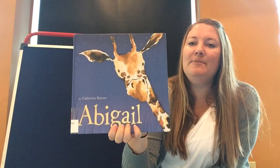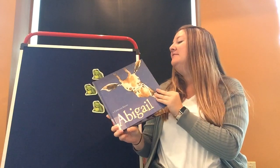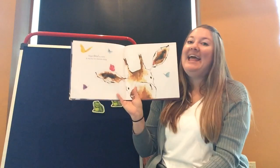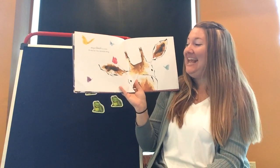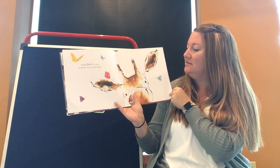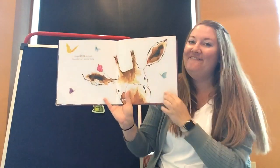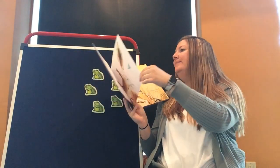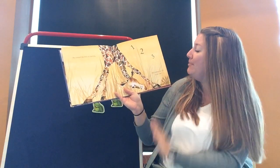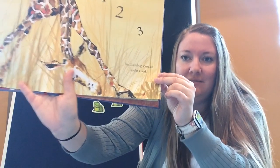All right, we are ready for our first story. Abigail. What kind of an animal is Abigail? I think she's a very tall giraffe. Let's see what this giraffe and all of her spots is doing. Abigail loved to count. It was her very favorite thing. Looks like she's counting some butterflies. Ready? Let's count them with her. 1, 2, 3, 4, 5 beautiful butterflies. Great counting. She counted the dots on a ladybug. 1, 2, 3, boop! The ladybug scurried under a leaf. Oh, you guys see the ladybug? It's very little. Oh my goodness, so little.